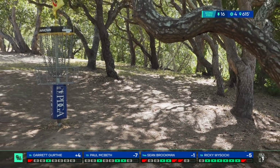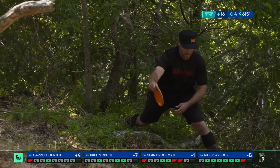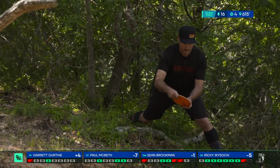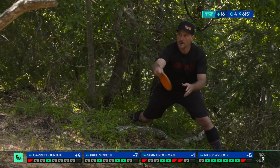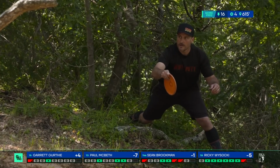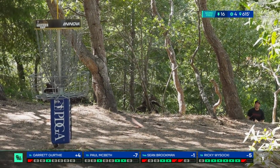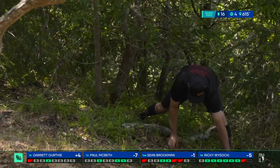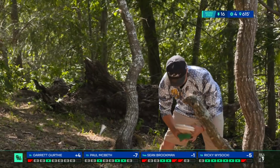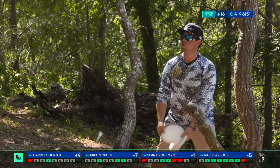Not a bad spot to be with 2 tomahawks. No, I feel not at all. He's on the ground. He has a putt. This could go a long ways. Actually, unless you hit a tree. I mean, it could go a long ways as his scorecard would say.